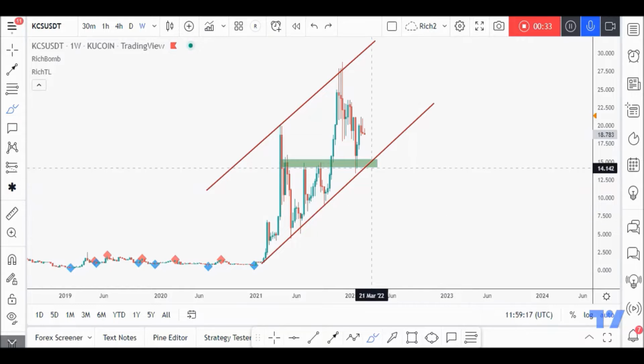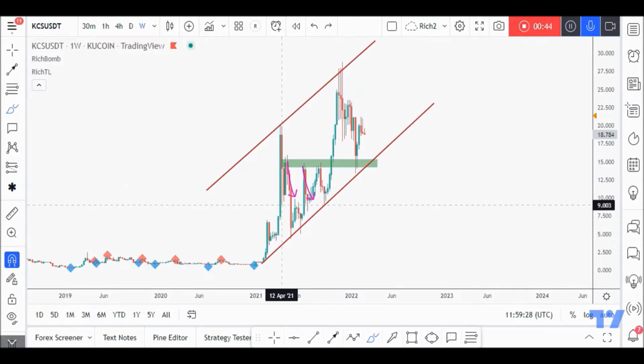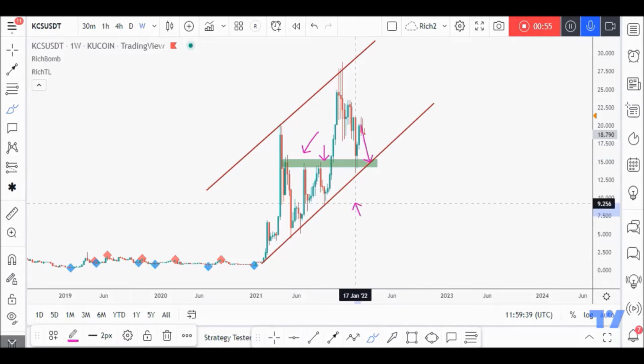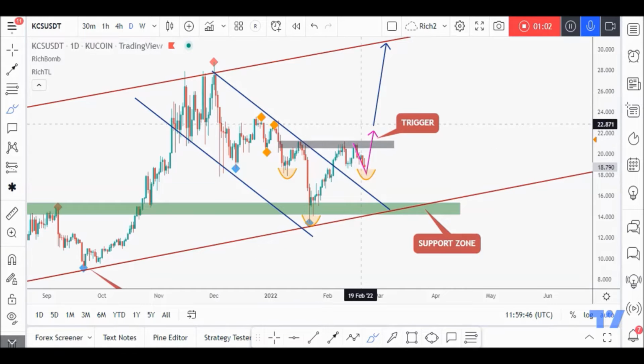The first one is a key rejection area, and as you can see, this area is a strong support as it was acting as a resistance previously, then price broke it upward, so it's now acting as a support area. Moreover, we have the lower brown trend line acting as a non-horizontal support, rejecting the price multiple times. So as price retests this area, which is the intersection of the horizontal support and non-horizontal support, we'll be looking for buy setups.